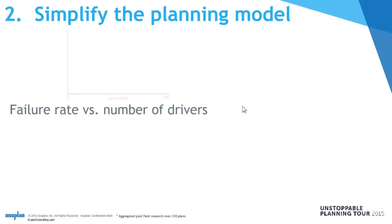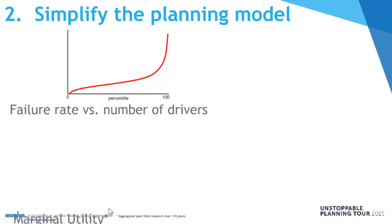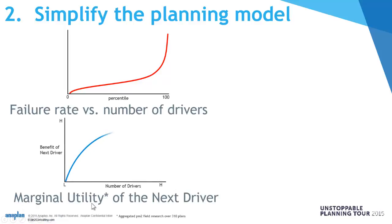First off, if we take a look at the failure rate of drivers over the number of drivers, as you begin adding more and more drivers to the model, the failure rate increases. In fact, what's also interesting is the marginal utility of the next driver increases and then eventually decreases. These drivers here conflict with some of the earlier drivers, and it sends us into a tailspin where the model begins undoing itself.